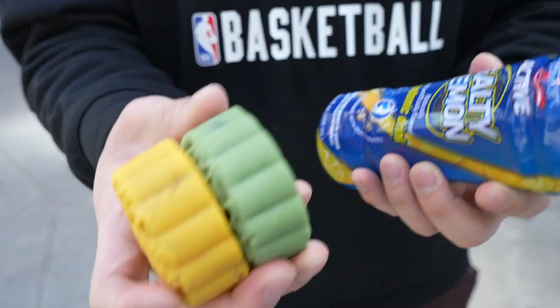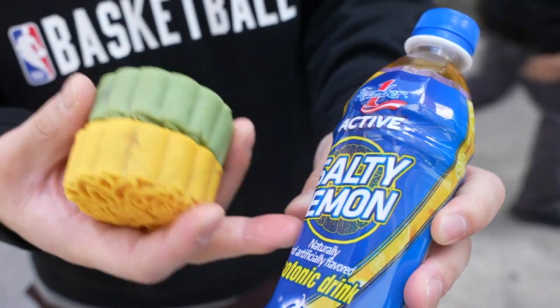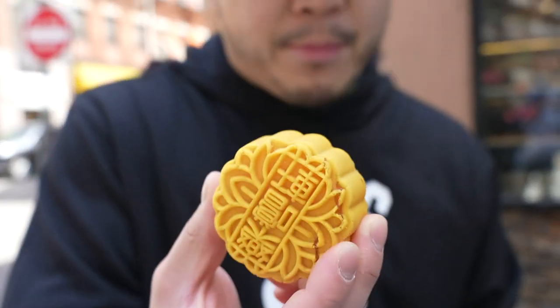You guys, I'm always excited when I discover new things in Chinatown that I have not had before. This is a pineapple mooncake, this is a green tea mooncake, and of course this is a Cantonese salty lemon drink. Pineapple mooncake.